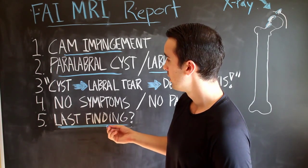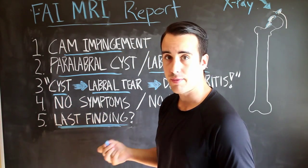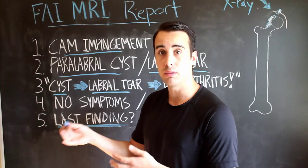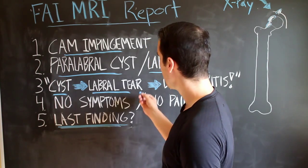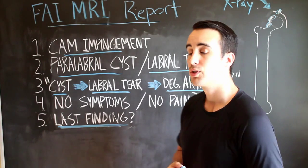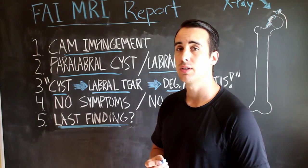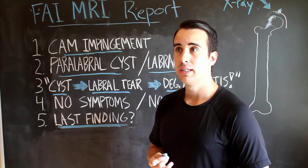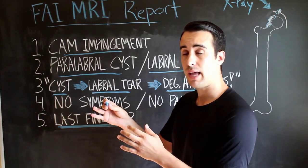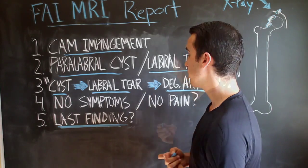And the doctor said, the progression is the cysts almost always turn into a labral tear if you don't have it already. She said you can get an MRI arthrogram to double confirm that you have a labral tear, but it looks like it. And a labral tear turns into degenerative arthritis. So I told her I don't have any pain or problems. I can run, I can squat, I can do all these things. Do you recommend surgery? She was like, well, maybe you're not the best candidate, but you should get looked at by a specialist because way down the road it'll lead to degenerative arthritis.